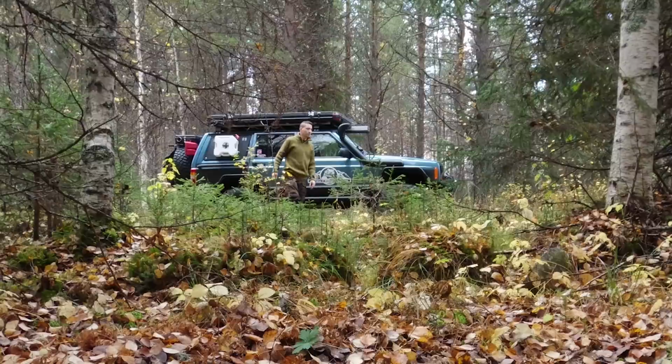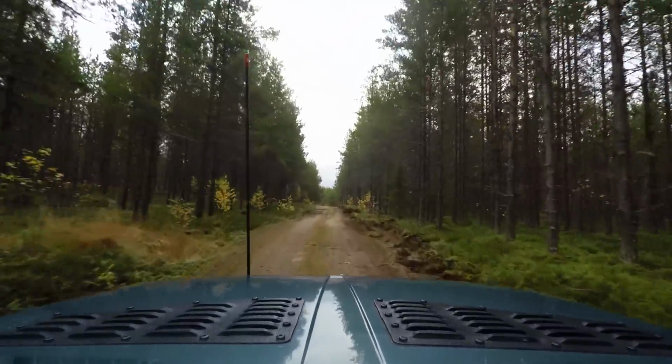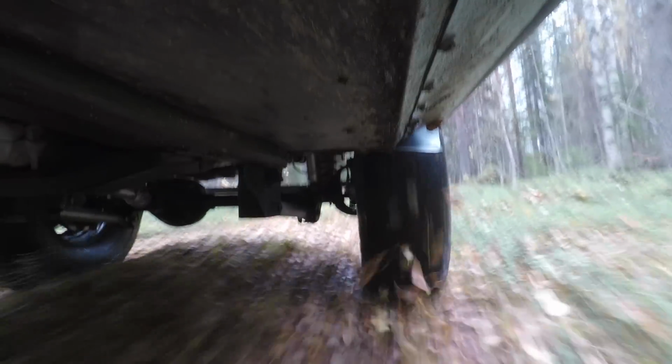Well, I've been on the asphalt for about half an hour, and as per usual, asphalt turns to gravel roads, and in this case gravel roads have turned into terrain tracks. And I'm right at the beginning of a 35-kilometre track that's going to take me to hopefully a pretty nice camp location by a lake.